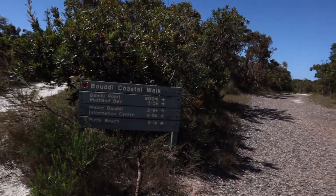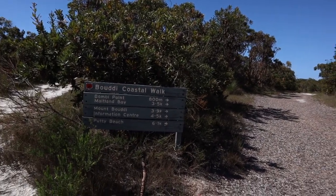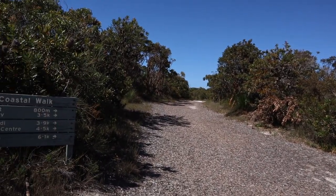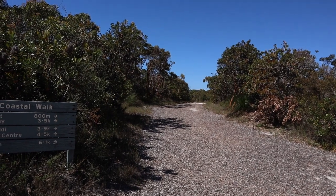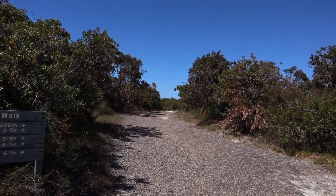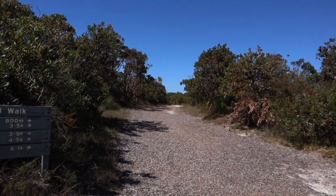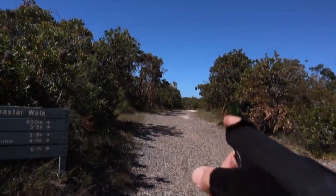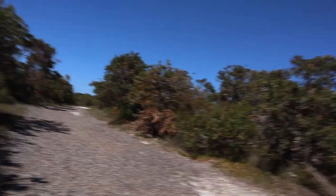We got 6.1 k's left according to that sign to get to Putty Beach. So that's our destination to go back to the car. So don't just look at this and think, oh yeah, it's just like 100 meters and then you turn down. No, it's a fair little height. But as you go down here, we're gonna see how we feel when we get there.